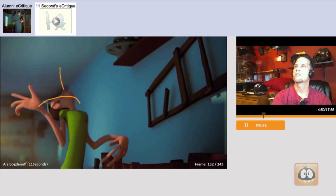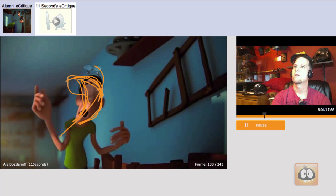So this possibly could have taken this and made it more of this type of shape to help in between from here to here. You could have exaggerated this maybe a little bit more.